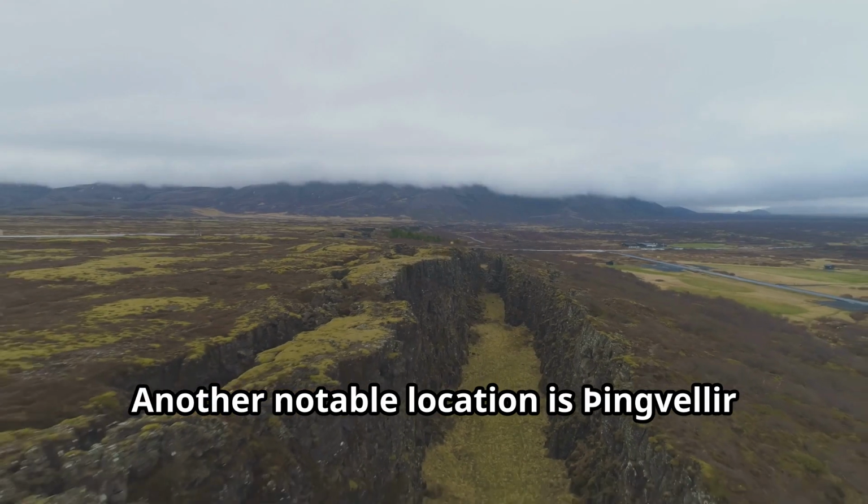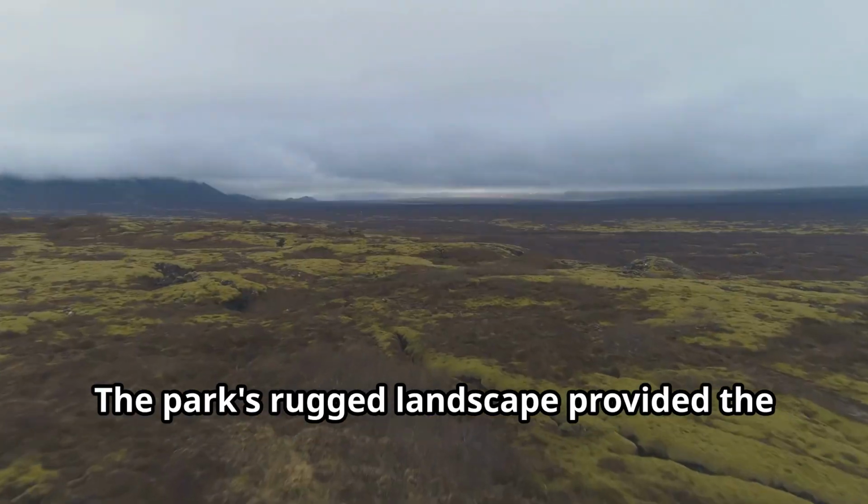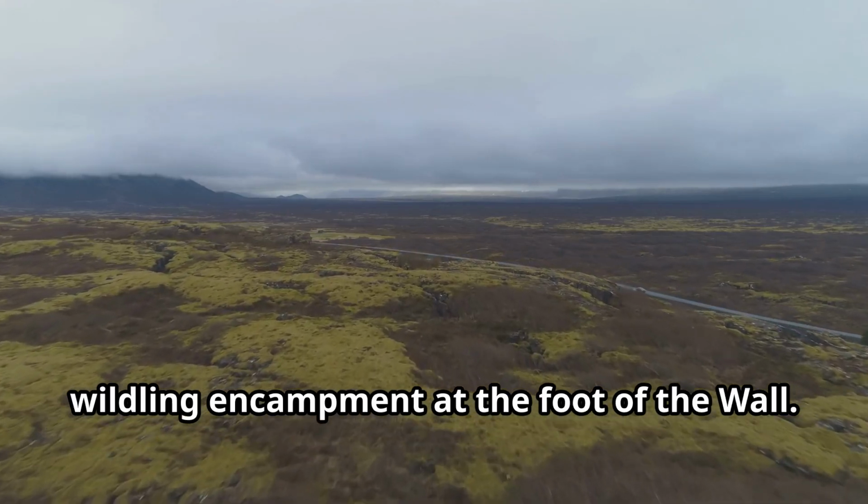Another notable location is Thingvellir National Park, a UNESCO World Heritage Site. The park's rugged landscape provided the backdrop for several scenes depicting the wildling encampment at the foot of the wall.